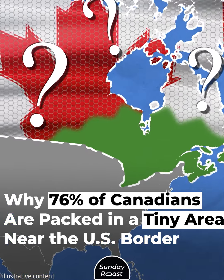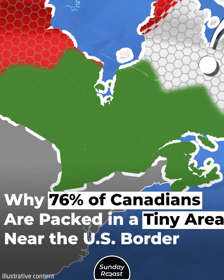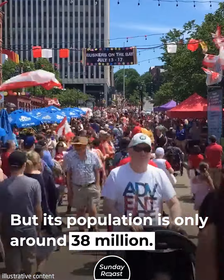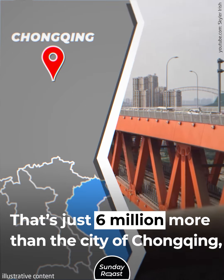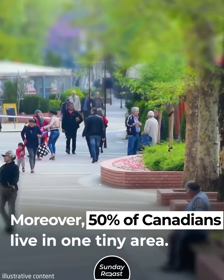Why 76% of Canadians are packed in a tiny area near the US border. Canada is the second largest country in the world, but its population is only around 38 million. That's just 6 million more than the city of Chongqing, China. Moreover, 50% of Canadians live in one tiny area.